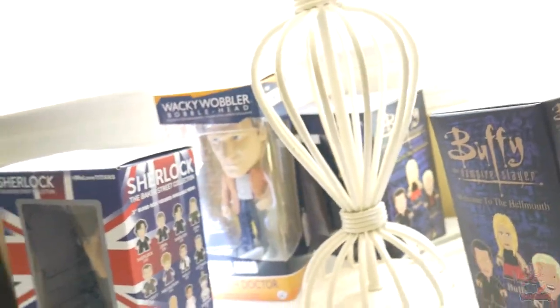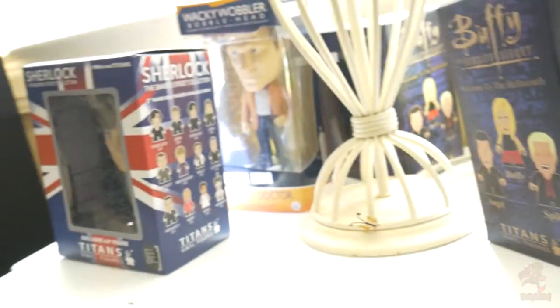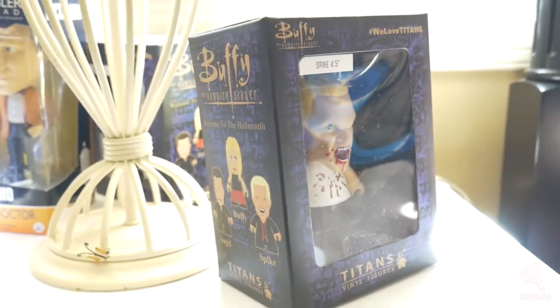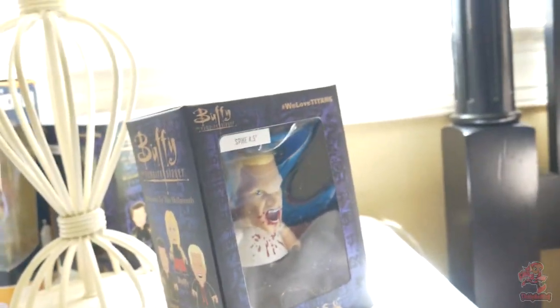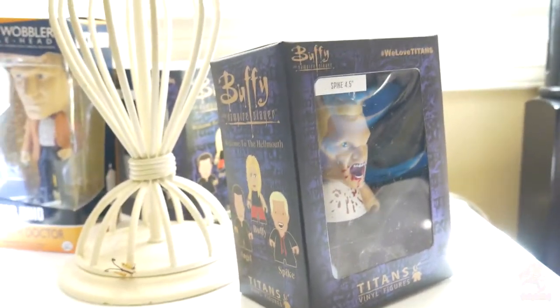So over here is, I guess, my British stuff. I don't know. But yeah, like Buffy stuff. We have Sherlock stuff and Doctor Who stuff. I've actually never seen any of these shows. These just came in my Loot Crates, so I was like, I'll just keep them. Sure, why not? I know of them, I've never actually watched a show, so, yeah, yeet.